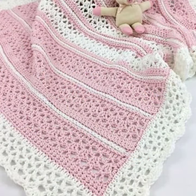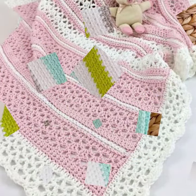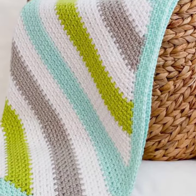If you want to buy these very beautiful baby crochet blanket patterns, then I will tell you some website names like AliExpress, eBay.com, ETSY.com and Amazon.